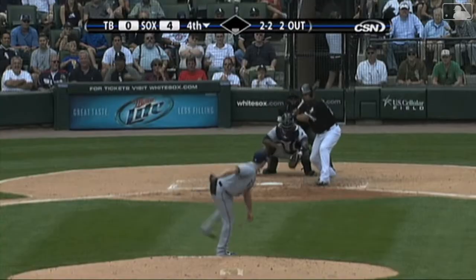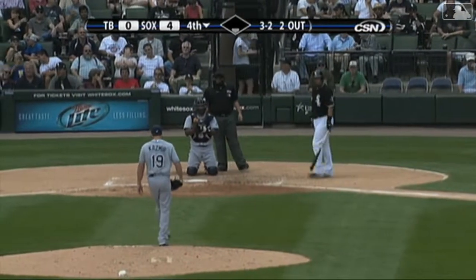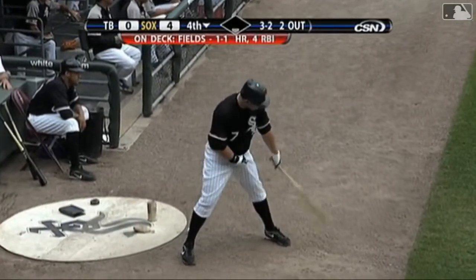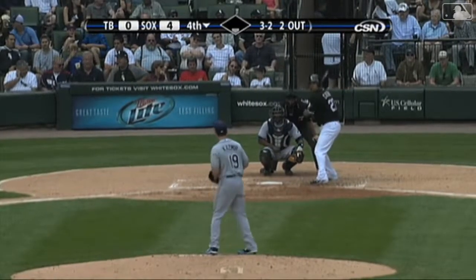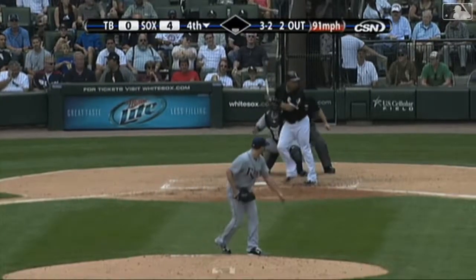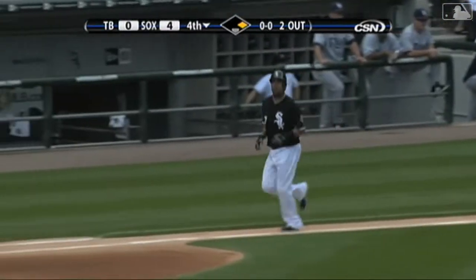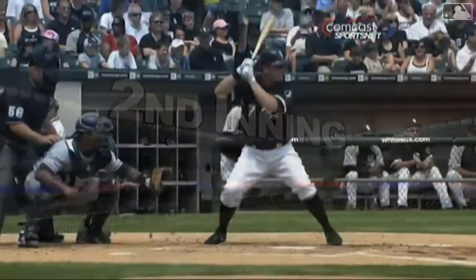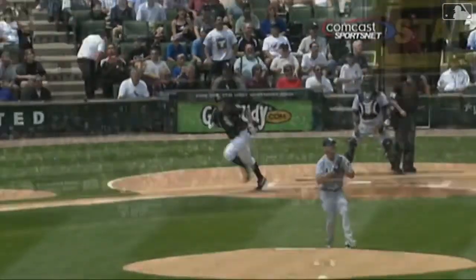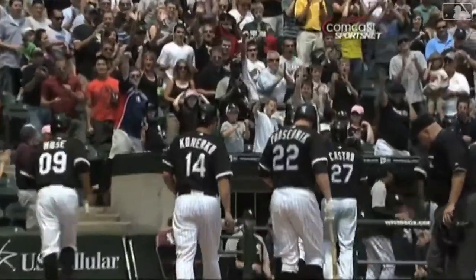The 2-2. It's full. Ball four, base hit. Josh Fields on deck. And that's ball four. So here's Josh. If you missed his at bat in the second inning, 3-1 count. Got a fastball right there and hit it way out. That's the 12th home run that Kazmir's given up this year. Places him third on the team.